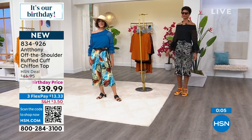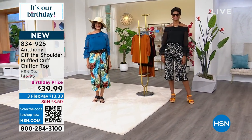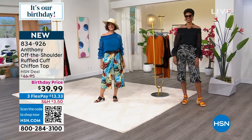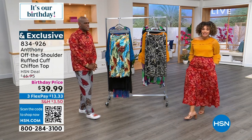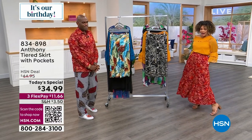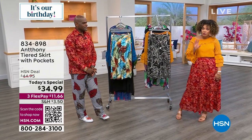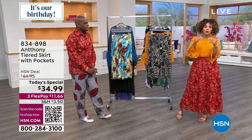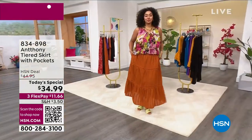I paired it with our Today Special. Yay. If you want to get our Today Special, the skirt is $34.99. Fabulous pricing. You get to shop not only by your size, extra small to 3X, you get to shop by the inseam if you want. I'm in the average, which is 35 inches. Petite is 2 inches shorter. So if you can go ahead and snag the average, grab it while you can.